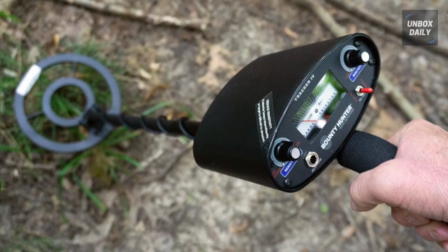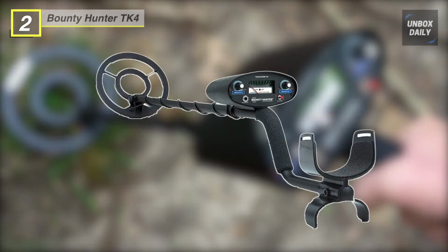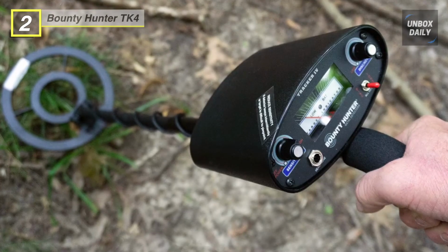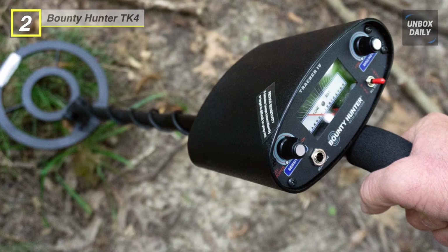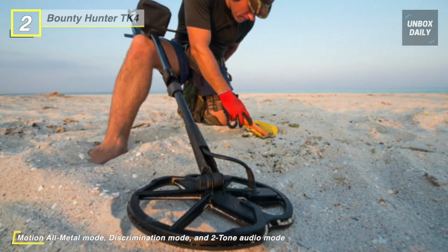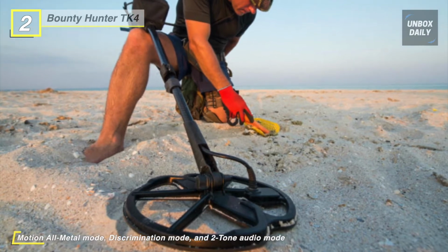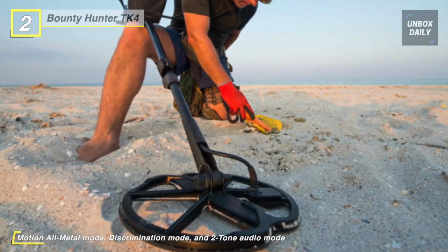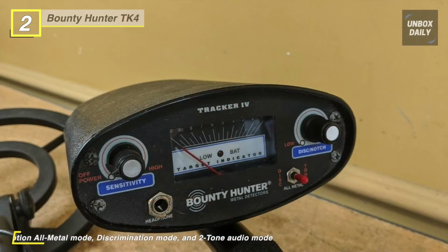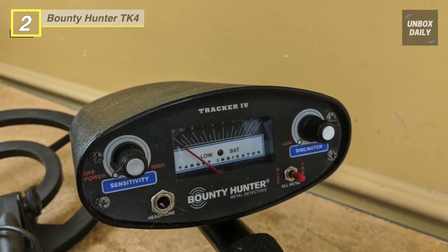Meet the all-new Bounty Hunter TK4 metal detector. It comes with a rugged metal detector, ideal for detecting treasure in extreme ground conditions. It runs on a 6.7 kHz operating frequency and identifies coin-sized objects up to 7-inch thick and more massive objects up to 3 feet height with no sensitivity loss.